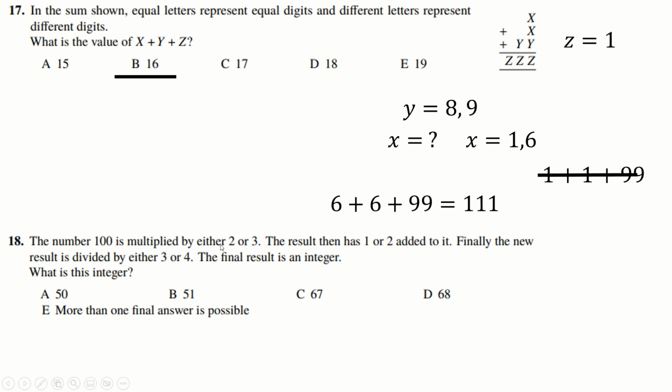So 100 is multiplied by either 2 or 3. So, okay, we're either going to get 200 or 300. Then added 1 or 2. So we're either going to get 201, 202, 301, 302. Finally, we're now divided by 3 or 4. So let's just try all these things. What happens if we divide them by 3? Well, that works. We get 67. So the answer is 67, or more than one final answer is possible.